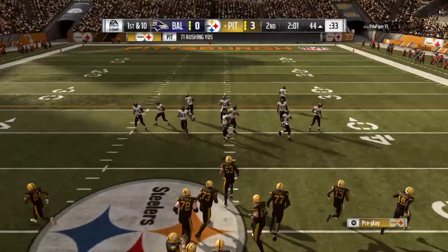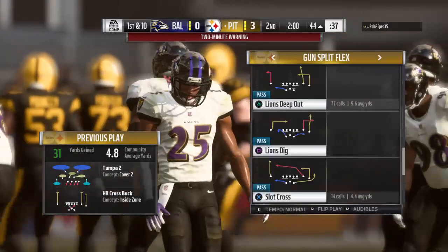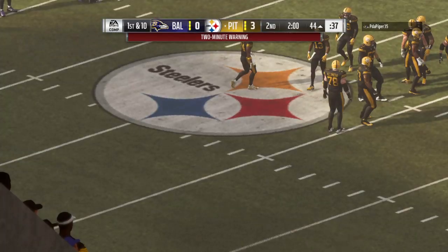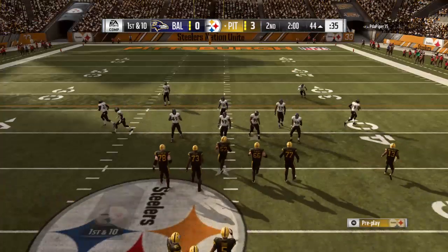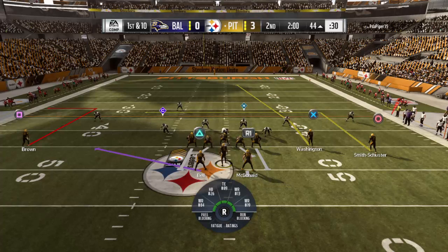So the big play gets him across midfield now for 1st and 10. 2 minutes remain here in the first half. Back to Heinz Field after this. All runs on this drive so far.